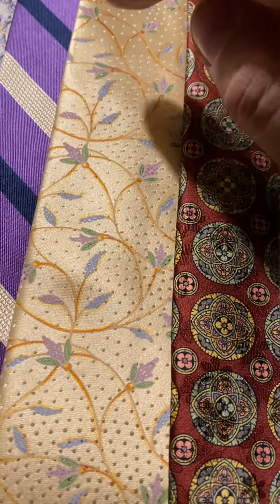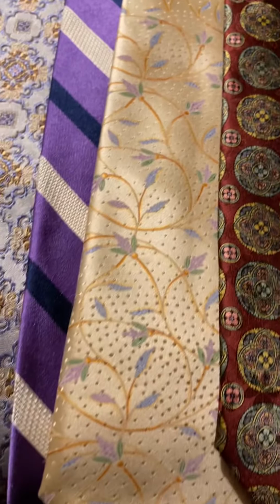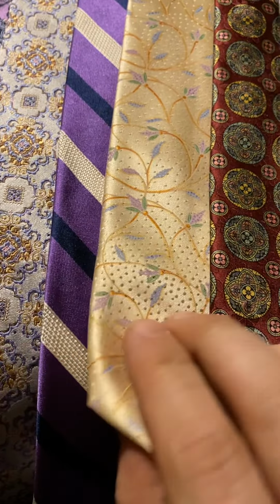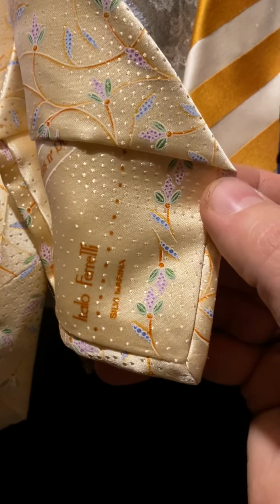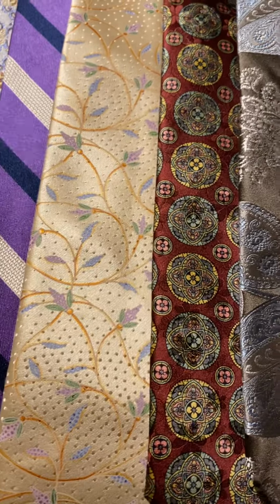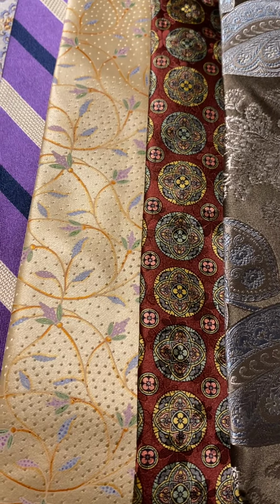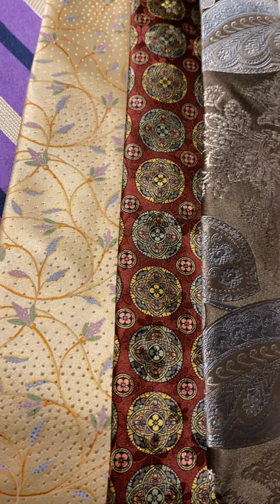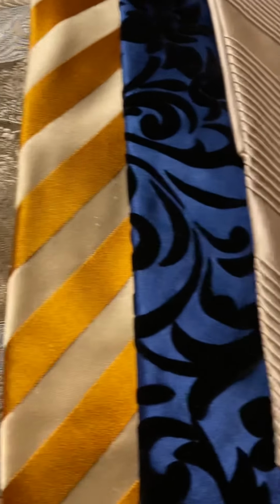And the brand that is slowly taking over my collection is Italo Ferretti. Formerly worked for Brioni and was the designer for Brioni for years, and has for years had his own brand. Exquisite ties. Very high end, extremely expensive. You're talking $300 or more per tie. Okay, there's another Italo, the golden cream.